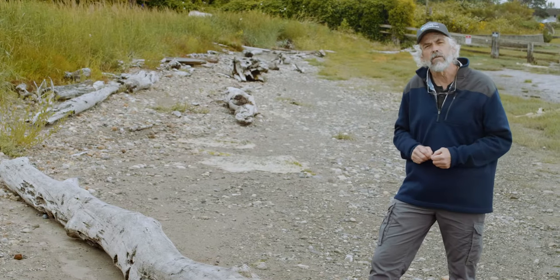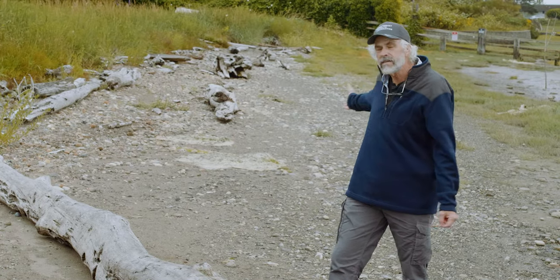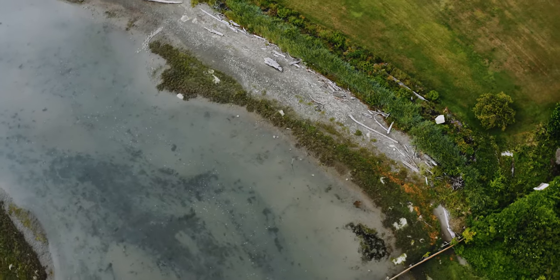The vegetation can hold the bank. The drift logs actually can provide some protection from erosion as well. So a natural shoreline like this can be very resilient to big storms and yet maintain the features we're looking for that we would lose if we were to simply build a seawall.